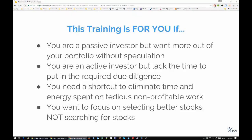So if you're a passive investor or if you're an active investor, this training is going to be for you. If you want a shortcut to eliminate the time, because there's a lot of things that you have to do in your investment process, and you want to be able to focus on selecting better stocks and not having to go through all that tedious and laborious work to find what you're looking for, then this is exactly for you.